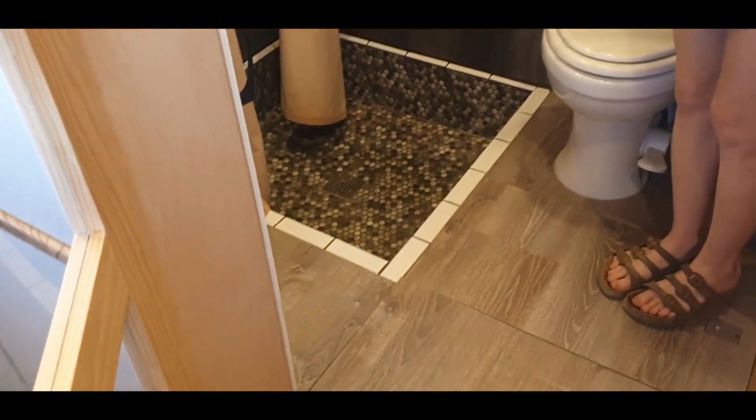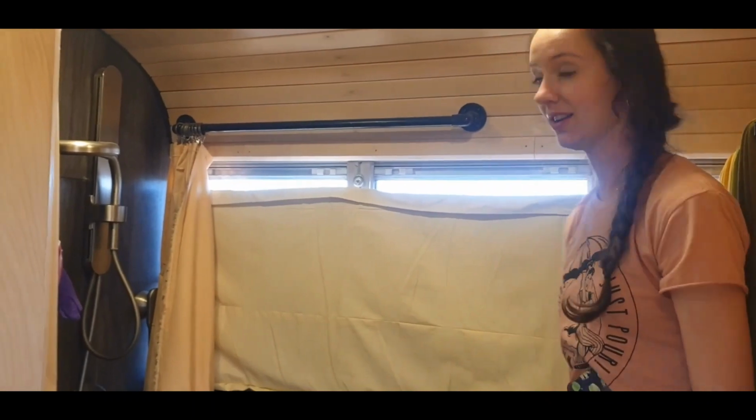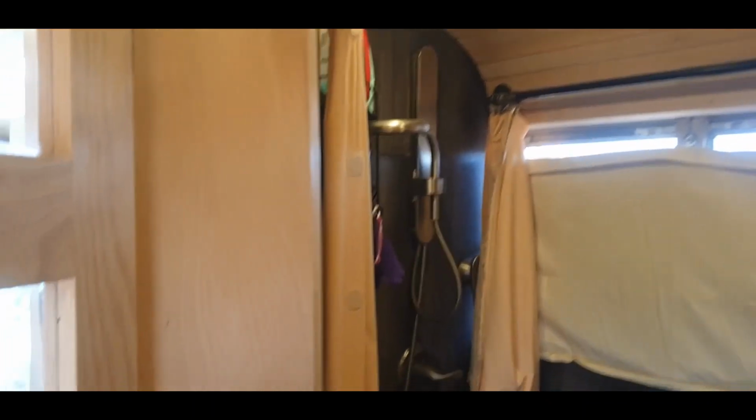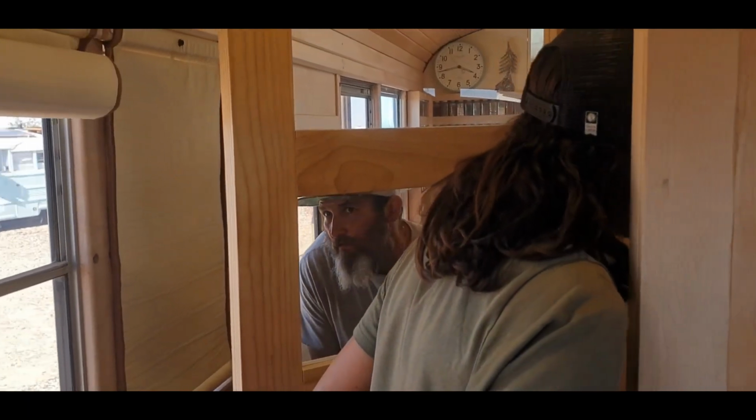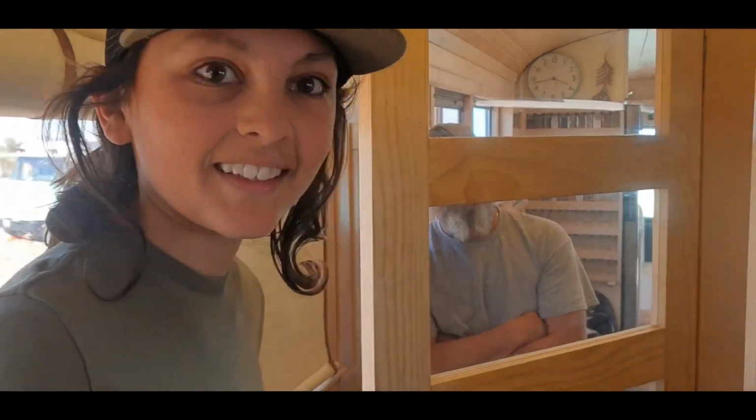So this is ours. We've been debating and looking at what people's showers are like, and how to do it in the front half of the bus, because our bathroom is big enough that it could be like a wet room, so to speak. We thought about doing that in cedar for the whole thing, and we priced that out.